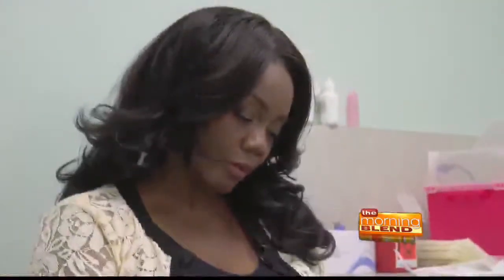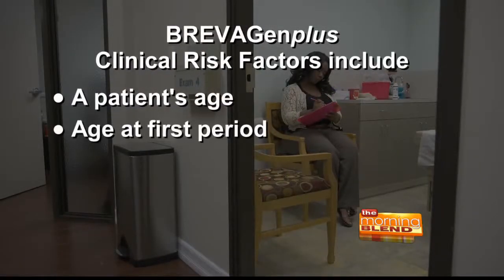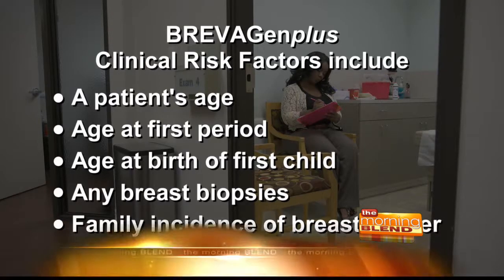BrevaGenPlus also considers clinical risk based on the patient's age, when she got her first period, when she had her first child, whether she's had breast biopsies or a family incidence of breast cancer. BrevaGenPlus is a very affordable test for most women. Most insurance carriers will cover this. For those who don't, the most it costs a patient is a few $100s.